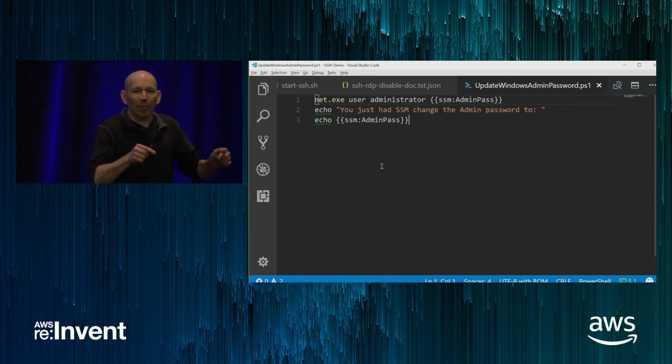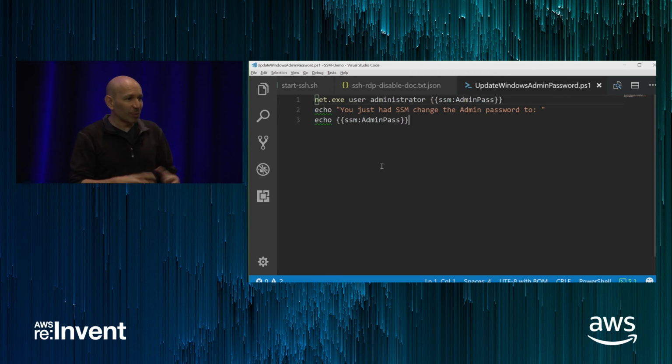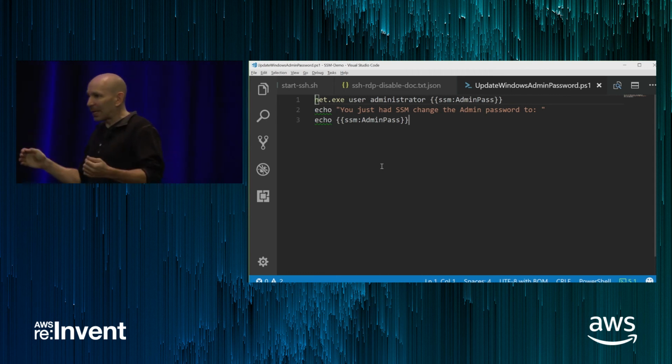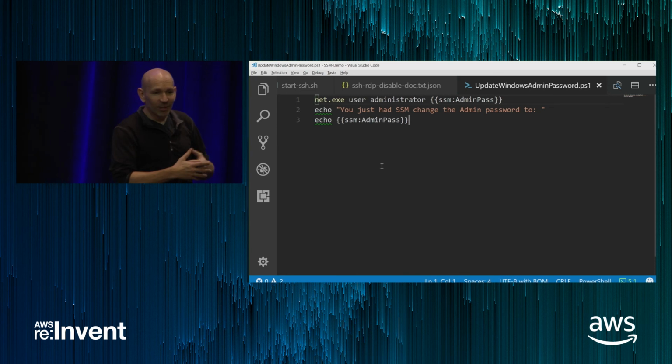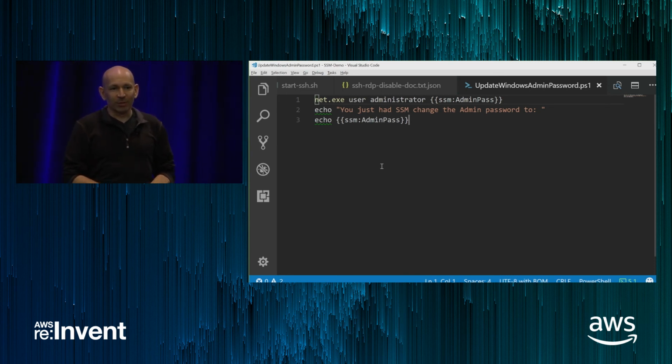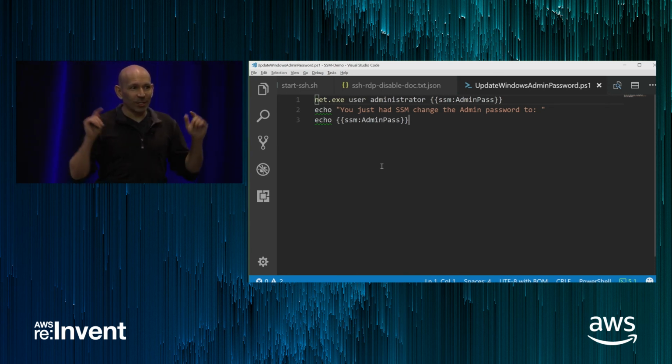But I could not remember for the life of me. So I brought up a command prompt and said, I'm going to do it from DOS, from a command prompt. And then I drew a blank as well. You know what the command is? Net space user space administrator, and then whatever the new password is. And then all of a sudden, my machine got logged out again. And when I tried to log in again, I couldn't log in anymore. They took it away from me.